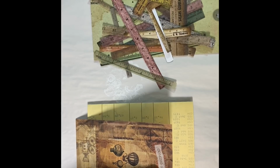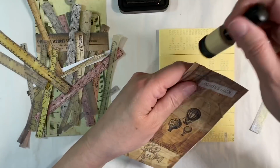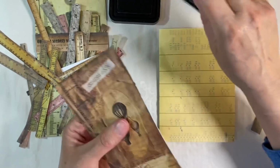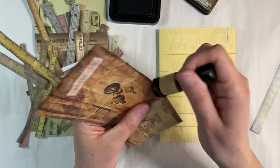Now, do I want to ink around the edges? Yep, I think I do. So let's just ink around the edge of this first. It's easier to do it before we take the backing off. And I'm using Distress ink here in Gathered Twigs. I've got one of these mini blending tools here. I bought this by mistake.